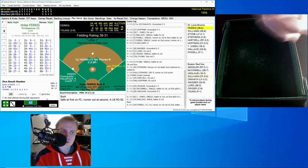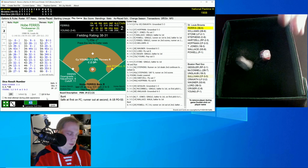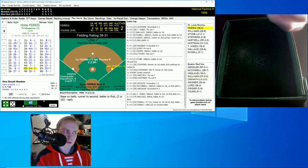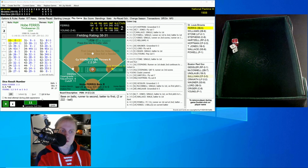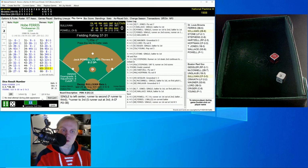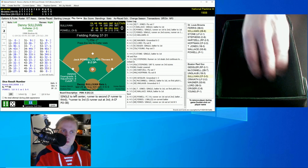Hope Ferris is 1 for 3 today with an RBI, hitting .314. His roll is a 45 for a 14. That'll be a ball. Next roll is an 11 for a 0. Do it one more. It's a 65 for an 8, and that'll be a single. And the runner on first, Powell, tries to go to third. He's thrown out. Sullivan with a good throw over there to Lord. We go to the bottom of the 6th inning.